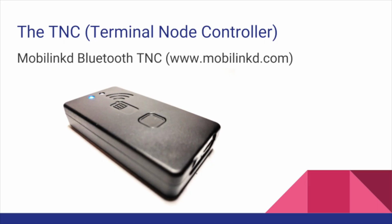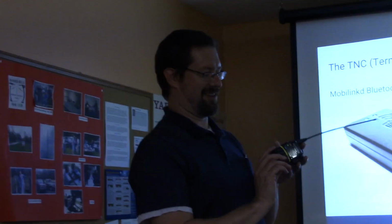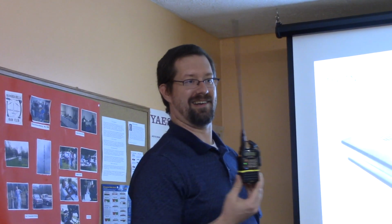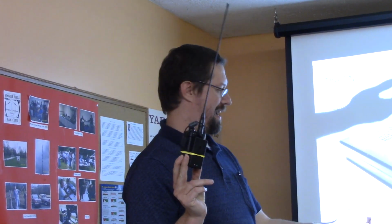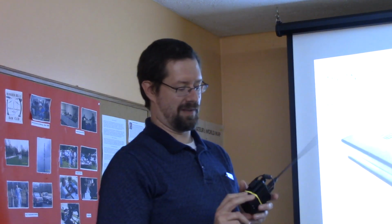So the TNC that I used to build this station is a MobilinkD Bluetooth TNC. Mine's a TNC version 2. I've kind of got it set up like they suggest. It's literally just rubber banded to a Baofeng, and it's connected to my Android phone via Bluetooth and is running right now. This is the version 2 one that only works with Android. It costs about $70, so it costs more than the radio in this case.